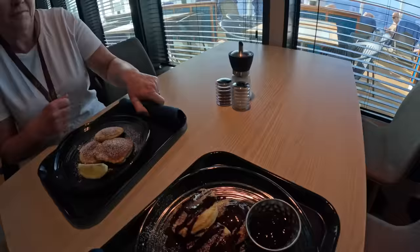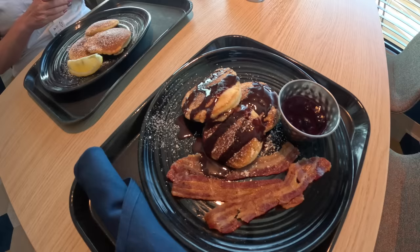A little light snack for breakfast. Chocolate and bacon. You looked at me a little bit weird. Who knew that would go together?